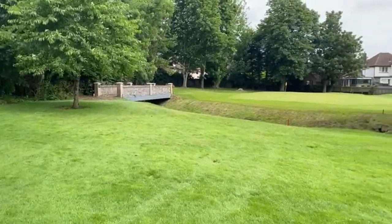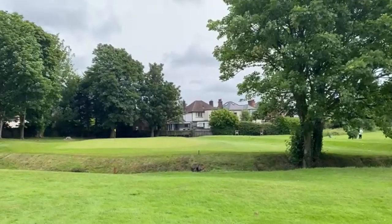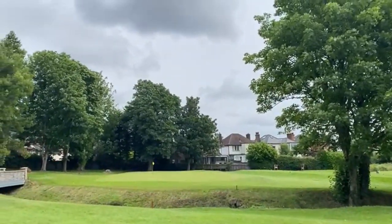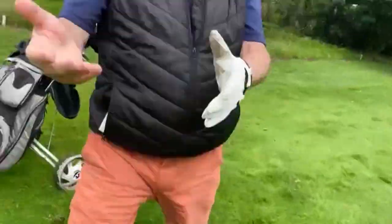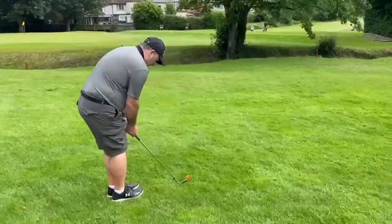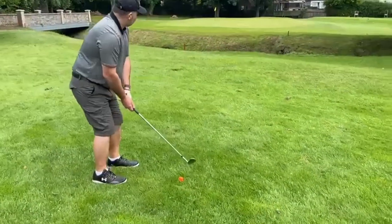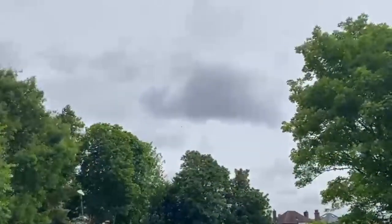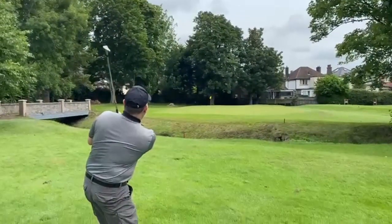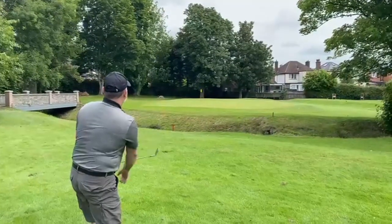Just a wee bit of water in front of the green. I think that's the back road to the zoo up there. Good shot from Tom there on the green. The cameraman let us down there with Paul attempting the same chip here. Lovely. Yes, inside mine. Eight foot from the pin.